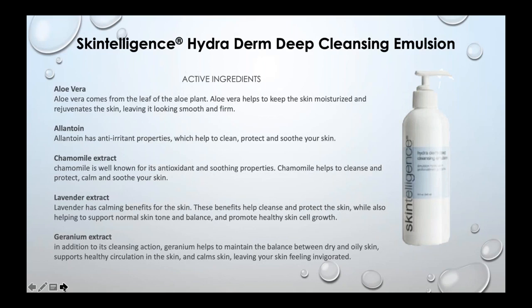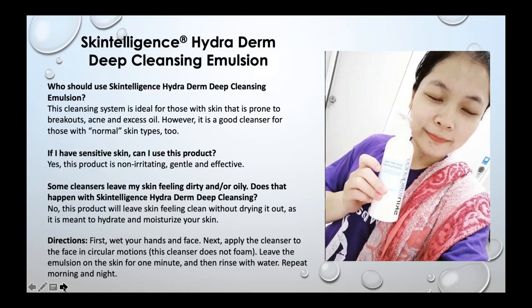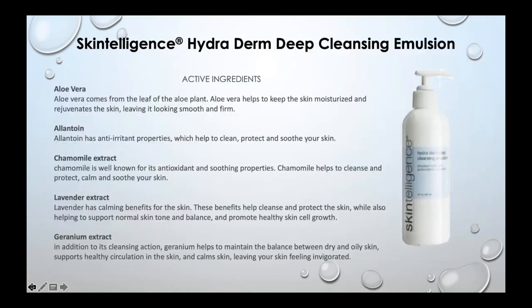So really being able to let our skin heal itself is important, and being able to use the right products that keep the good minerals in our skin while removing the dirt and debris, unclogging pores and treating the skin at the same time is very, very important. And this product can do that with the aloe, the chamomile and the lavender. It can clean the skin, remove dirt and debris, but also soothe the skin, heal the skin, and moisturize your skin all in one swoop, which is amazing. Again, active ingredients like the aloe, the chamomile, the lavender, the geranium, all of these things help with circulation and help with calming the skin.